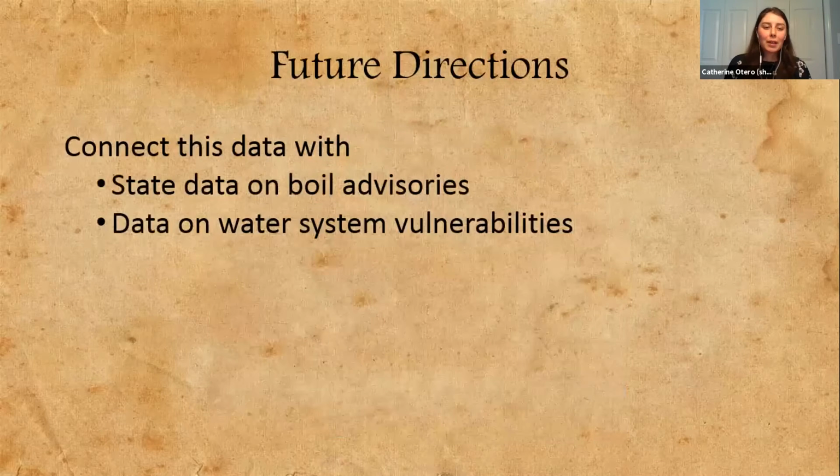And going forward, we're excited to connect this data with state data on boil advisories and then other data on water system vulnerabilities, so we can continue to see how these signals that people receive about their drinking waters relate to other measures of water system vulnerabilities.